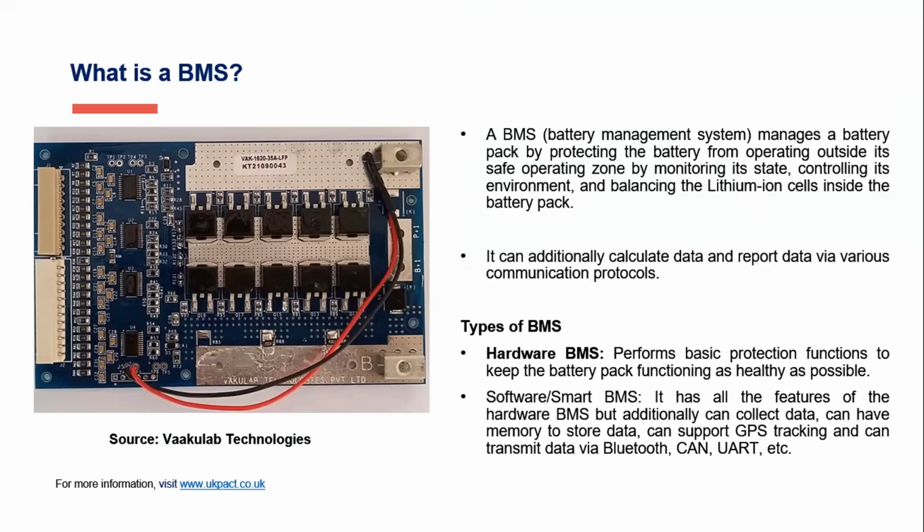The battery management system manages the battery pack by protecting the battery. How does it protect? It makes sure that the battery is operating in its safe operating zone. What is a safe operating zone? Whenever you make a battery pack, say a 48-volt battery pack, we see the upper voltage cutoff, the lower cutoff voltage and so many things. These can be tuned in a BMS, and the BMS will do as you say, like cutting off the battery.